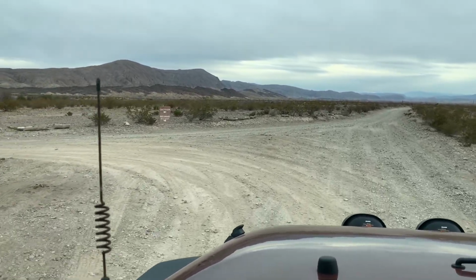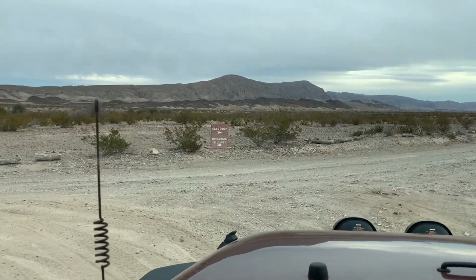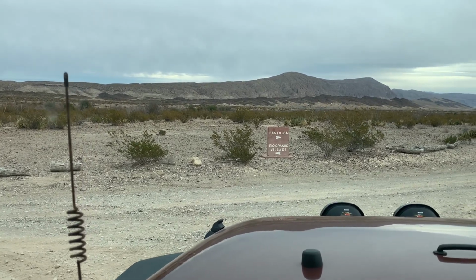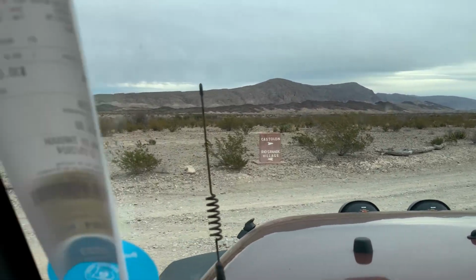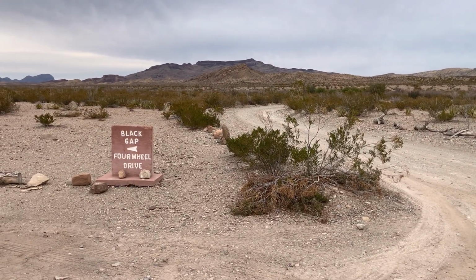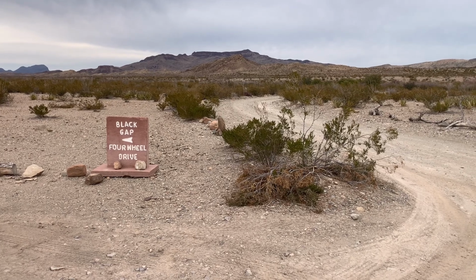Here we are, the end of Black Gap on the south side. We have Castolon to the right, Rio Grande Village to the left. And that's that for Black Gap.